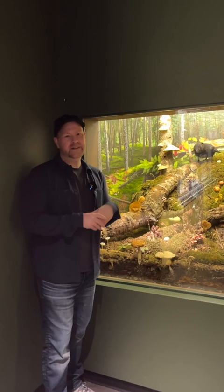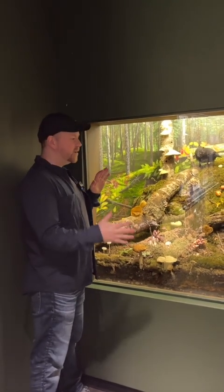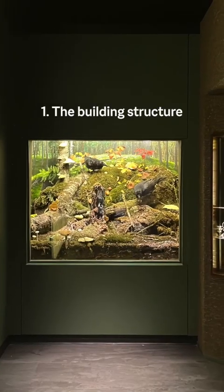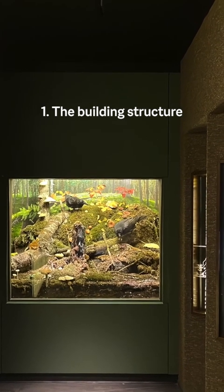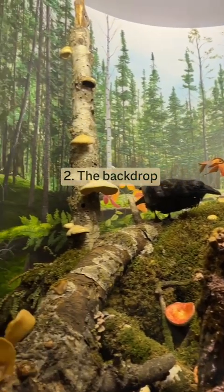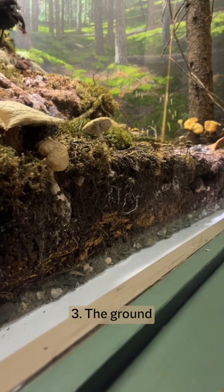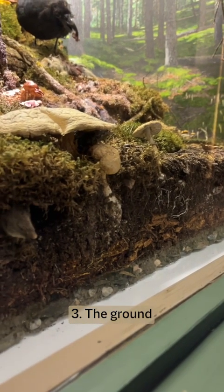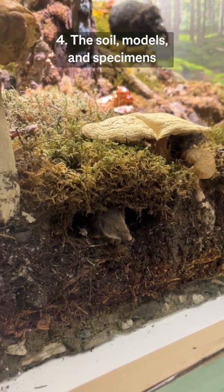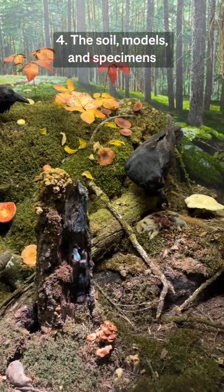In conservation, we like to break things down into smaller parts. So if we look at this diorama, there are several parts to it that I look at. One is the structure, the building structure, so the cement floor, the wooden walls. Another part is the backdrop of the diorama, which here is a painting. Next is the ground. In this diorama, the ground is made out of a wood plank with a layer of foam on it. And then we look at the next layer on top of that, which is the soil, the taxidermy models, and specimens that are in here.